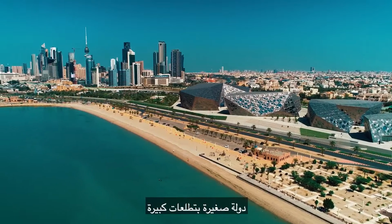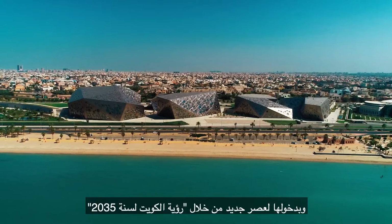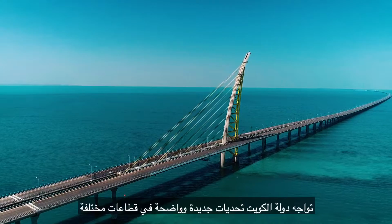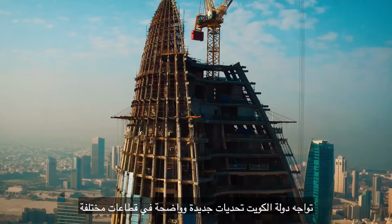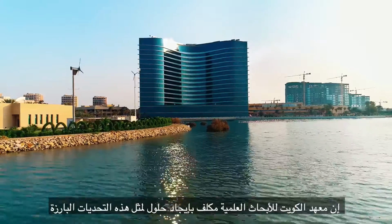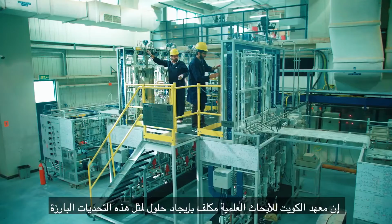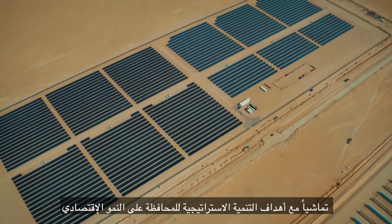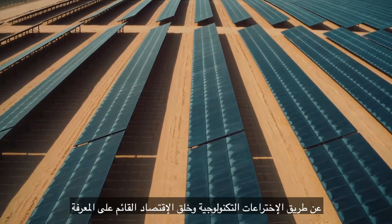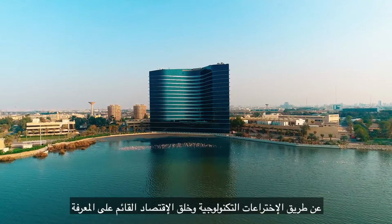Kuwait, a small country with big aspirations. As it enters the new era of the Kuwait 2035 vision, Kuwait is faced with new and emerging challenges in different sectors. The Kuwait Institute for Scientific Research is mandated to identify solutions for such emerging challenges, in line with the strategic development goals in sustaining economic growth based on technological inventions and the creation of a knowledge-based economy.